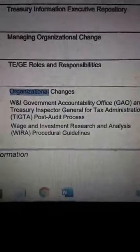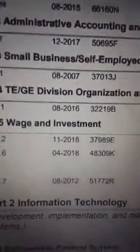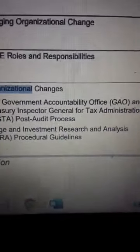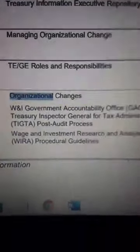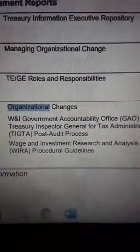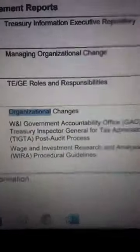Organizational changes in regards to wage and investment. Like I said, just like when you go to court, you're making an investment. When you get a job, you're making an investment. It's an investment. And through the Wage and Investment Government Accountability Office, GAO, they're telling you right there, Wage and Investment Government Accountability Office is the same thing as the Government Accountability Office. And it's for wages and investment. That's the government accountability. Wages and investments. Wages of war and investments in that.